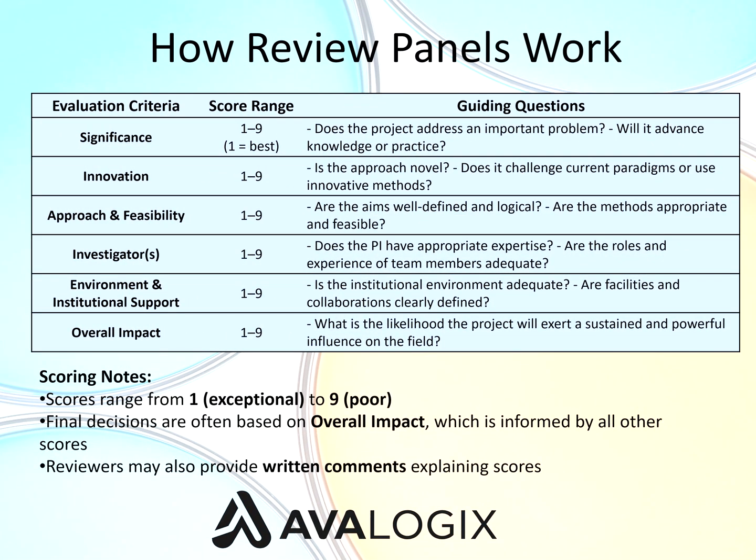Alright, so let's talk about what happens when your proposal actually lands in front of reviewers. Most panels follow a standard scoring system. They're looking at a few key areas, and each one gets a score from 1 to 9. 1 is excellent, 9 is poor. First, they'll look at significance. Is your research addressing a real, important problem?